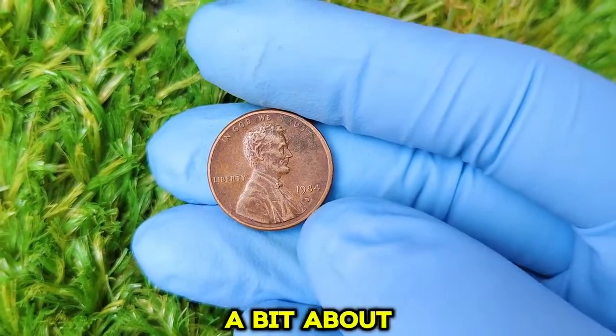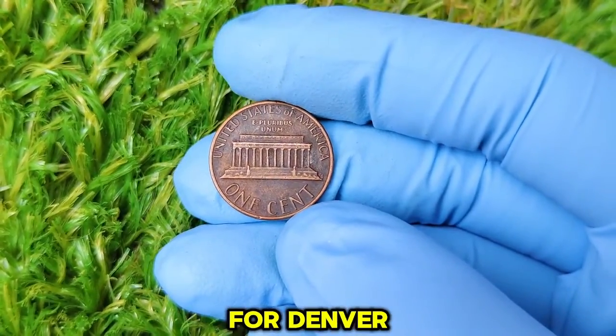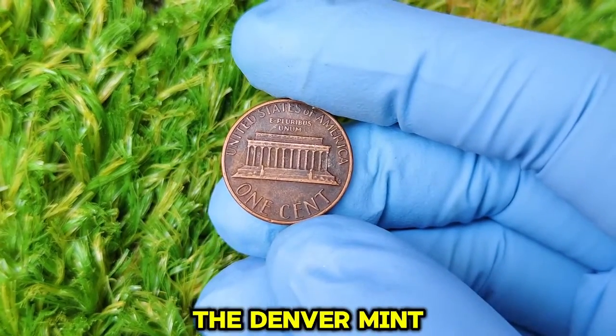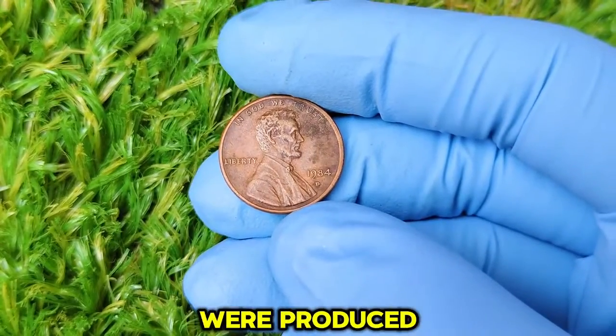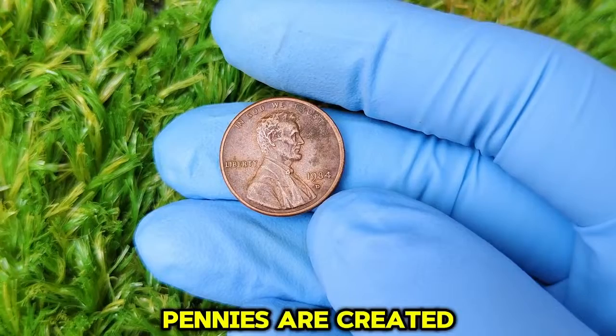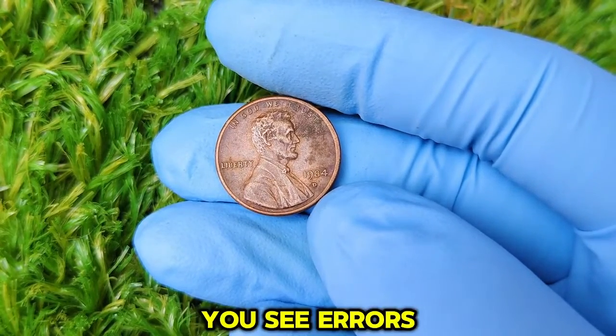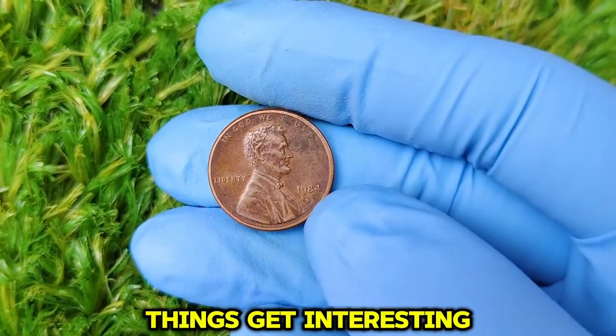So, let's talk a bit about the 1984 D mint mark. The D stands for Denver, as this penny was minted at the Denver Mint. In 1984, millions of pennies were produced at both the Denver and Philadelphia mints. But not all pennies are created equal. You see, errors can happen during the minting process, and that's where things get interesting.